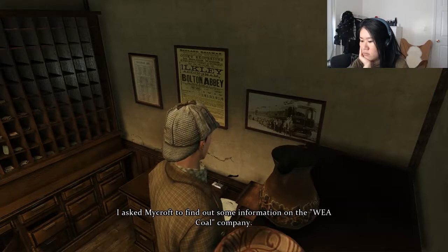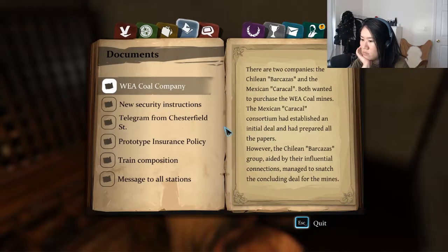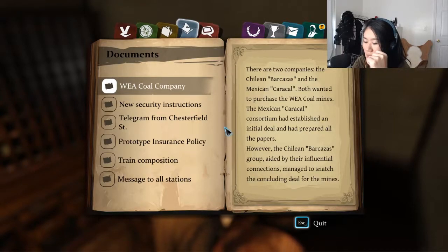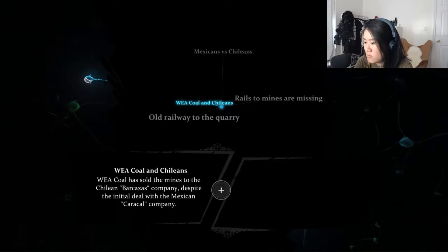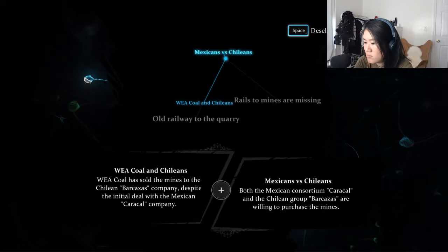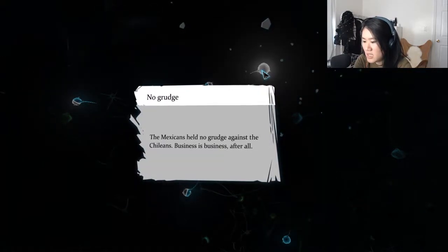I asked Mycroft to find out some information on the WEA Coal Company. Here is his reply. And it is an interesting one. There are two companies, the Chilean Barcazas and the Mexican Caracal. Both wanted to purchase the WEA coal mines. Mexican Caracal Consortium had established an initial deal and had prepared all the papers. However, the Chilean Barcazas group, aided by their influential connections, managed to snatch the concluding deal for the mines. Mexicans held no grudge against Chileans. Business is business after all.